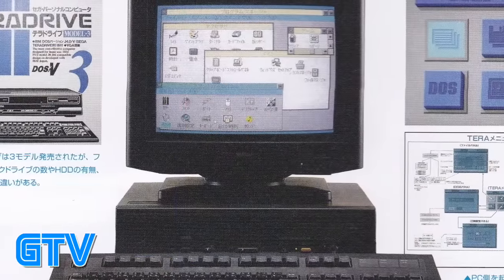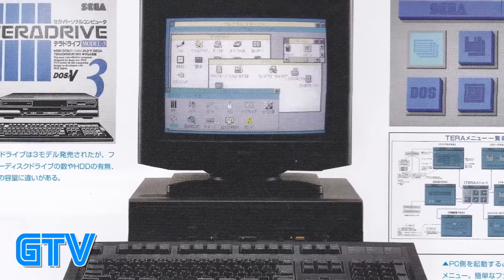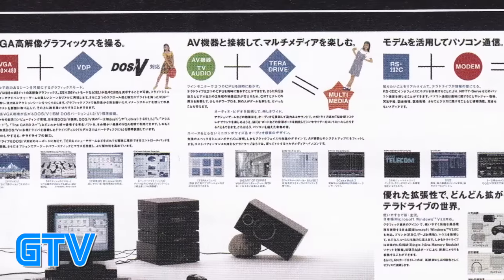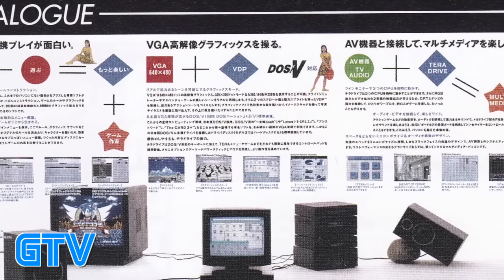Okay, now let's get into the super rares. This is the Terra Drive, a Mega Drive and IBM 286 PC hybrid. You couldn't design games on it, though it looks like you could. It's basically just a PC that also plays Mega Drive games.